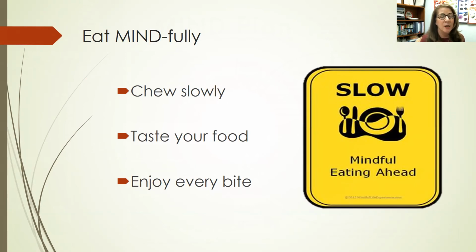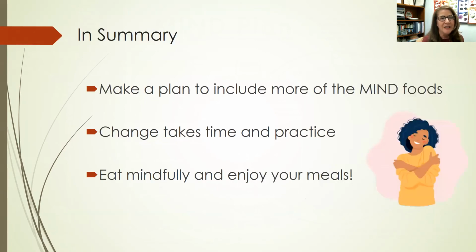And that can be really helpful, because sometimes we eat more than we need, and we don't feel very good after, and it's easy to overdo some of the nutrients. So tips for slowing down and eating your food slowly and mindfully: look at the food, smell it, taste it, chew it slowly, really enjoy it. Put your fork down between bites, take sips of your water between bites, and just really enjoy the experience of eating.